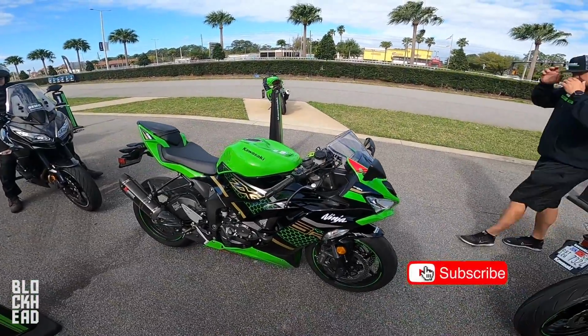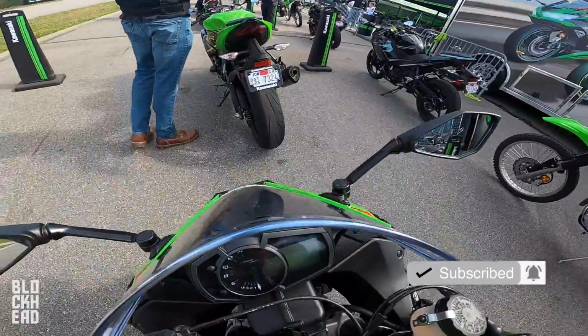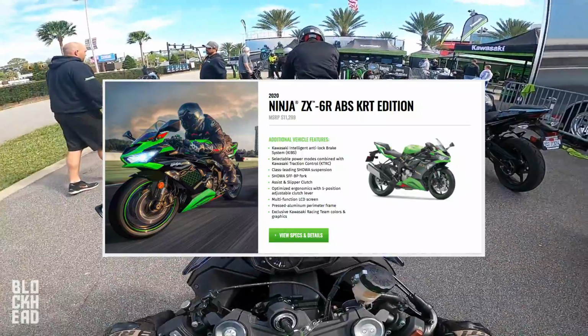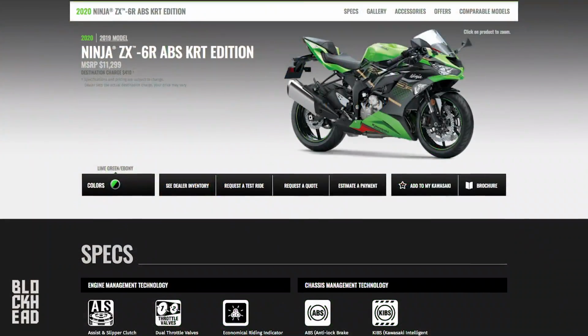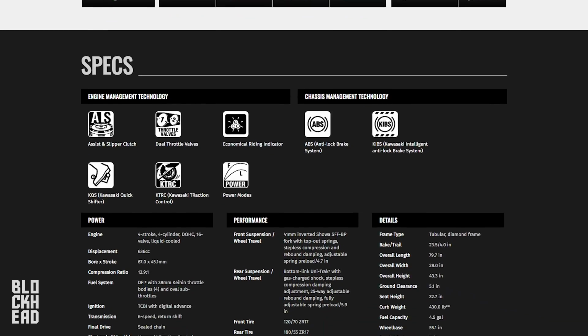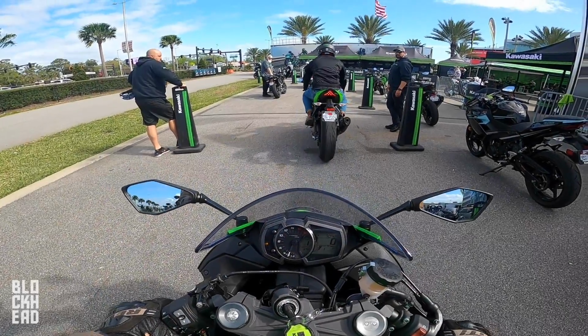All right, what's up, Blockhead? So we are doing a test ride, and today we're on the Kawasaki ZX-6R. Oh, this takes me back. Kawasaki ZX-6R 2020, Team Green. Wes's first time on a 600R. It just makes me think of my Yamaha R6 days.